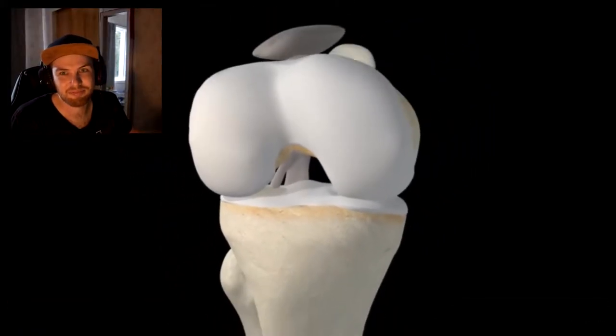We're not waxing our tibias. Just shaving. For the new one.